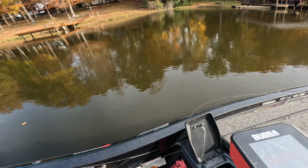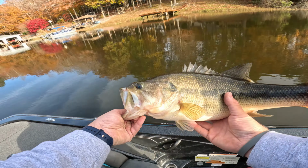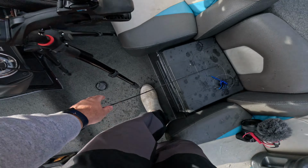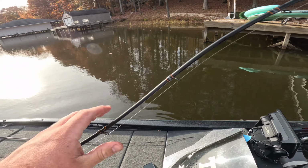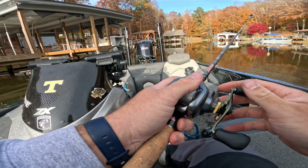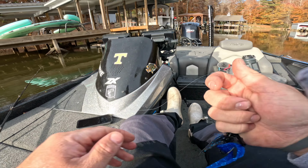I'm 7 pounds 8 ounces right now. Good God, look at that freaking fish. Black and blue. And that right there causes you to want to never pick anything up besides a jig, because he saw that thing and he turned right back around.